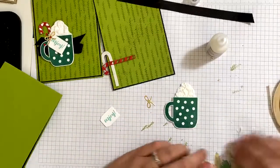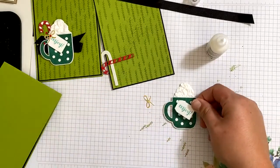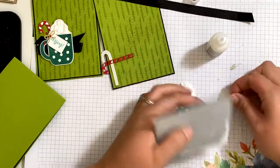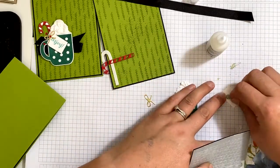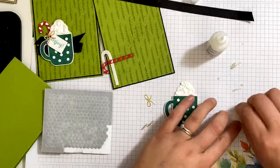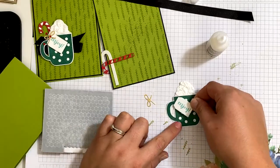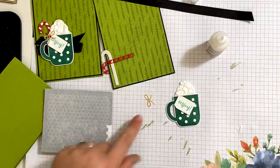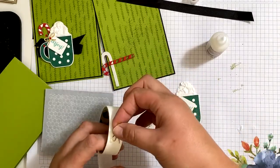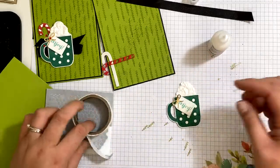And then we want to decorate our cup. So what we can do is pop our tag on some dimensionals. I've got some dimensionals here. I'm just going to use some mini black ones because that's what I have out. So I've just got 2 of those on there, and I'm just going to adhere that about there. And then our little gold bow that I have pre-cut, I'm just going to stick on with a glue dot to the top of the tag.